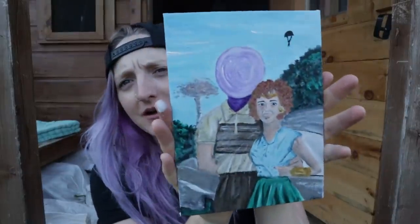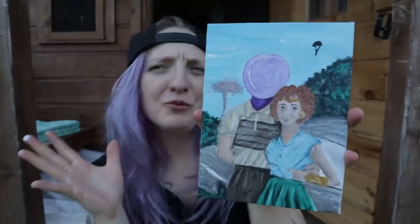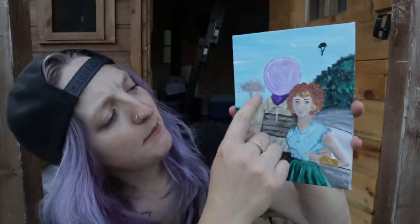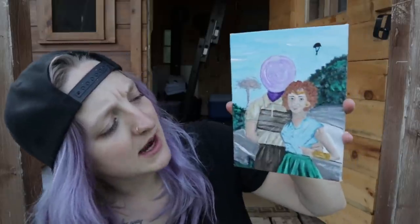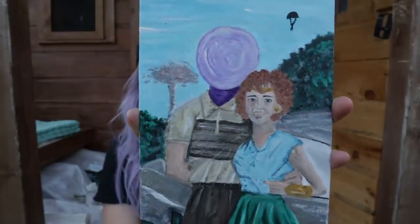So we have our kind of Mysterio type man. We have our Wonder Woman-esque sidekick. There's a mushroom cloud on the back because an explosion just went off. There's a guy in a little parachute that's coming down. I definitely like this better than the one before. I will say that.